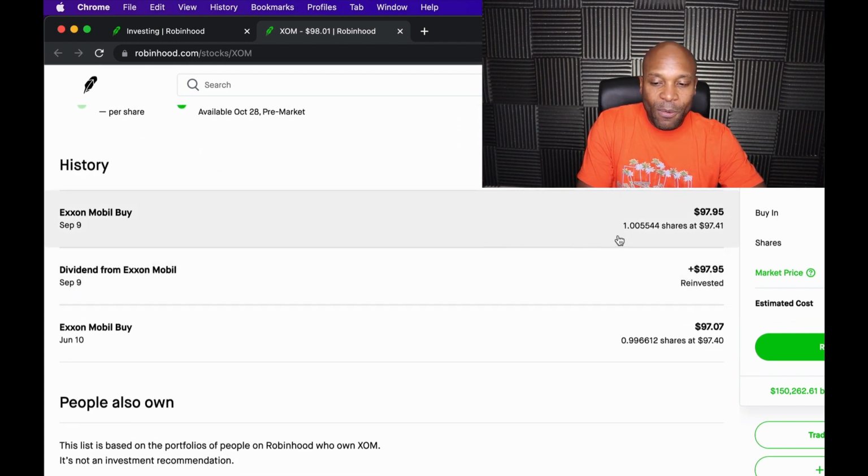Okay, so you can see there was a buy right here on the left. It says Exxon Mobil buy. Robinhood was able to grab 1 share, and at the time it was $97.41. Once again, my dividend payment was $97.95. So they were able to grab 1 share and some change for $97.41.